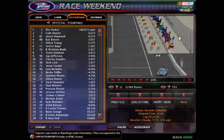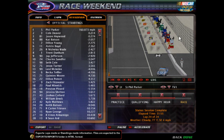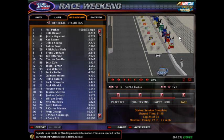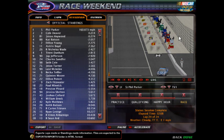And Kyle Mathis, I think, has got some words for Dylan Young after that little skirmish that happened coming off turn number 1. But Mathis dropped all the way down to 23rd after that whole deal, and he had been in contention for a top 10 when this all happened. So the points leader does lose some points on Cole Deaver by virtue of the fact that Mathis finished 23rd and Deaver finished 2nd in today's event. So, yeah. Keith Batson, 24th.